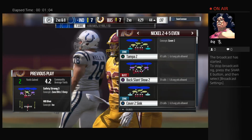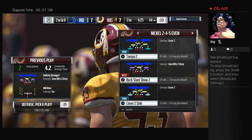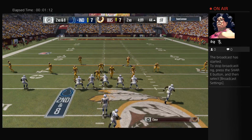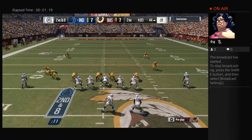Give him a couple on the carry there, 2nd and 8. That's a good play by the guys on the defensive side of the ball. Held him to a gain of 2. And that changes the playbook a little bit now for the guy calling plays. 2nd and 8. Now he's got to probably think about going to the air instead of maybe staying with the ground game.